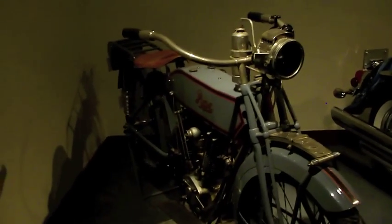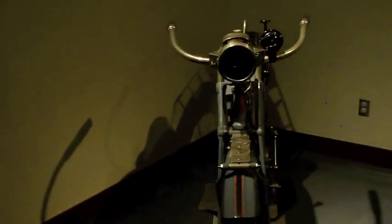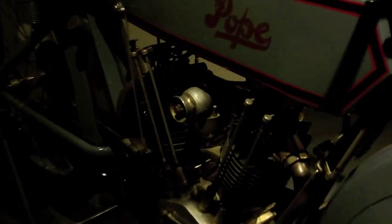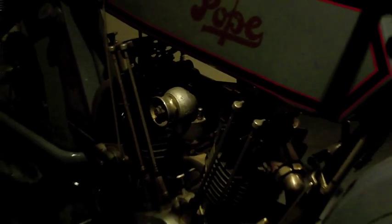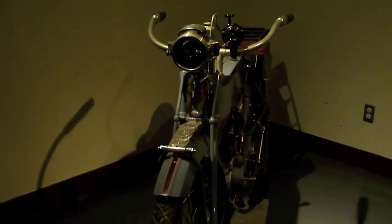I've never seen one in person, and I have finally seen one. It's got all the bells and whistles. Of course, that's what made these famous, all the overhead valves. Wow. Kickstart, very rare at that time. Not many manufacturers were using that. Scott and Pope were some of the few. Hand shift, suicide clutch, leaf spring suspension.